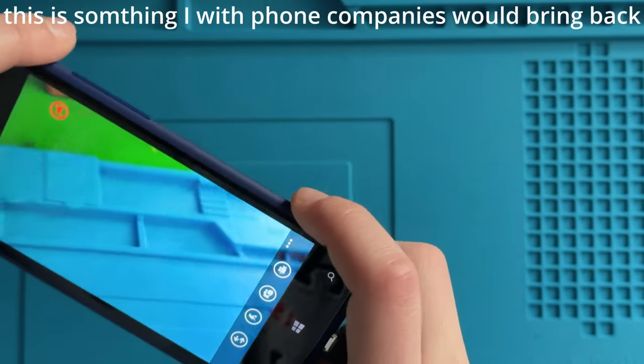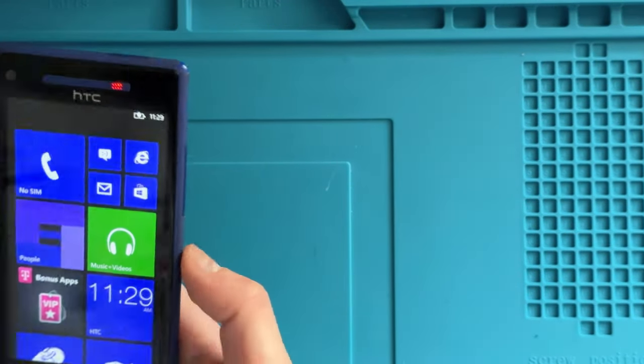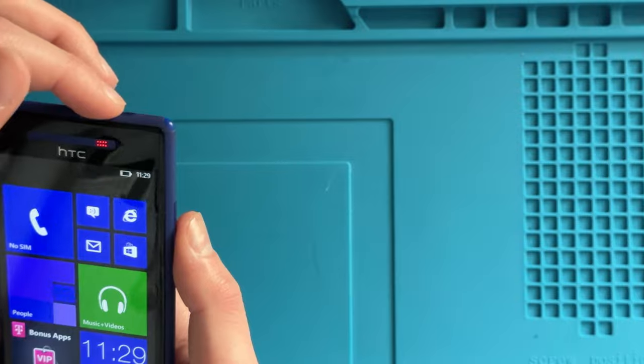That's actually kind of cool. But otherwise, yeah, it kind of sucks. Do not buy this phone. Let's try a different one.